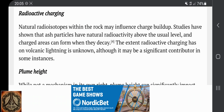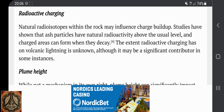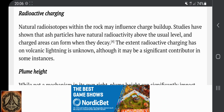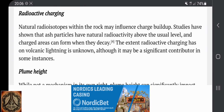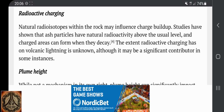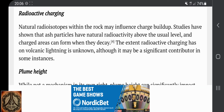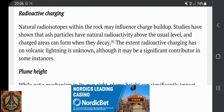Radioactive charging. Natural radioisotopes within the rock may influence charge buildup. Studies have shown that ash particles have natural radioactivity above the usual level. So think about that next time if there's a volcano going up there. Usually no one is measuring radioactivity. But anyway, let's continue. Charged areas can form when they decay. The extent radioactive charging has on volcanic lightning is unknown, although it might be a significant contributor in some instances.